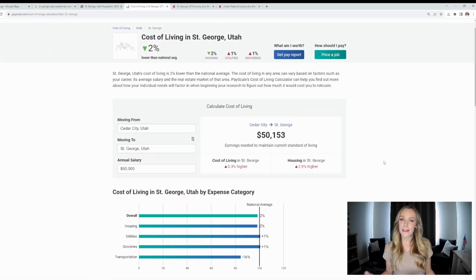Of course, we definitely want to look at the cost of living in St. George. Wherever you're coming from, this could be better or worse depending on where you are coming from. Overall, the cost of living in St. George is 2% less than the national average. Housing is about 2% less than the national average. However, it's showing that utilities and groceries are about 1% more than the national average.